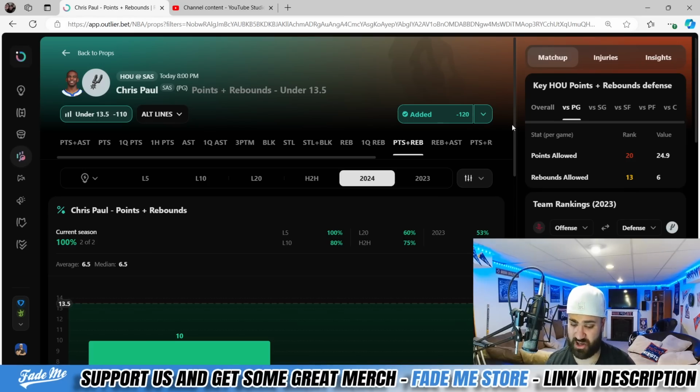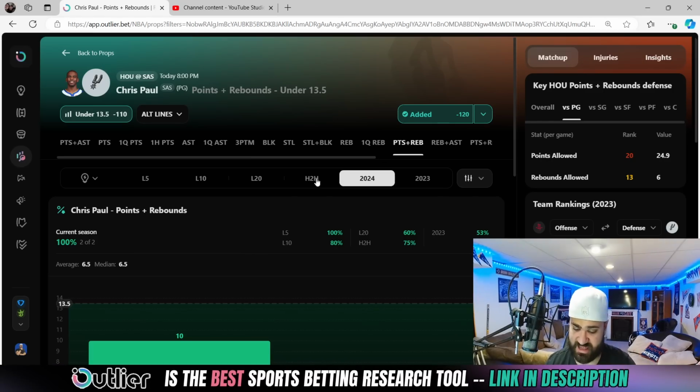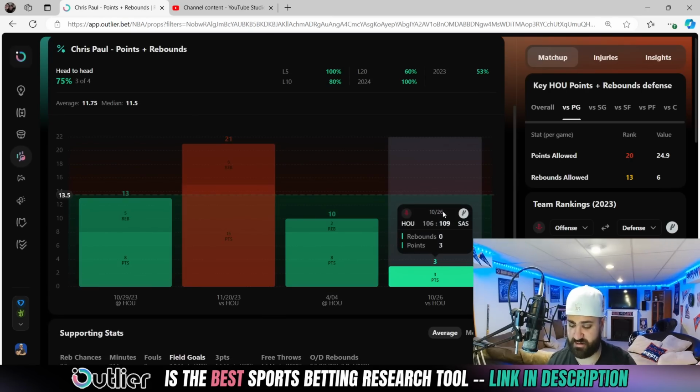This under will probably go a little bit lower. Like the last prop we talked about, the total will probably dip as the season goes along, as the market adjusts for his role within San Antonio. But just one last data point, look at the head-to-head matchup here versus Houston. Again, the last time they played just a couple days ago, he had 3 points, 0 rebounds.